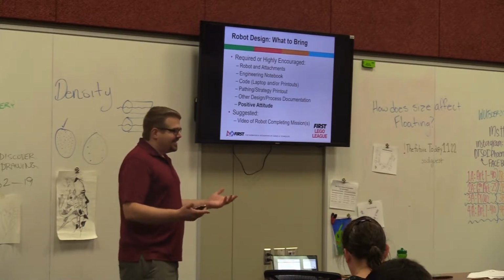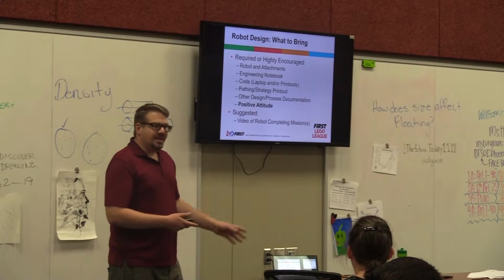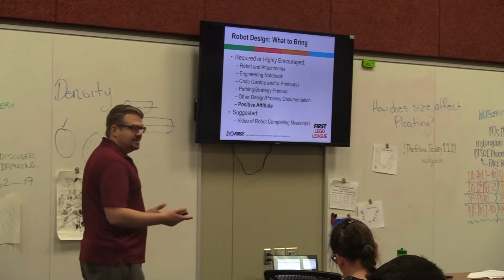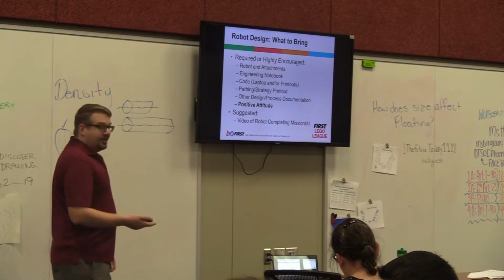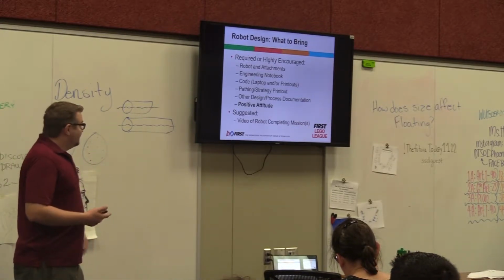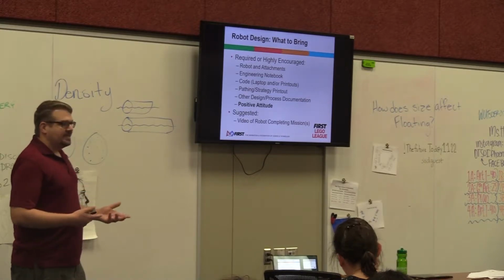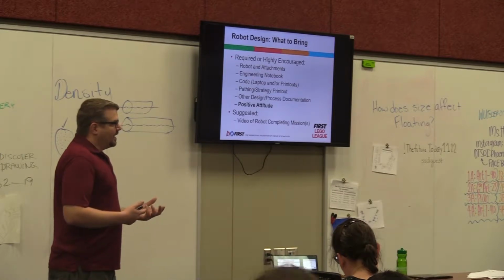Or you want to know what we did over the last few months? Here is a binder, well organized, and it shows the design process. And this is the justification of decisions made. Bring your code. We want to be able to see that code. We need to see that you have comments, that it makes logical sense, and that the students can actually explain what's going on.